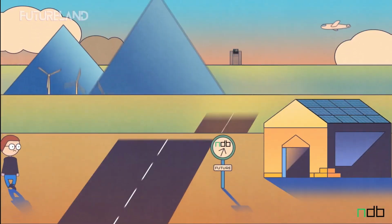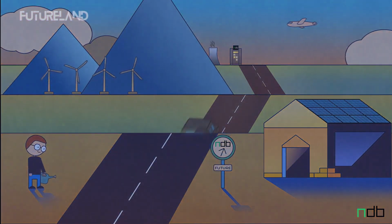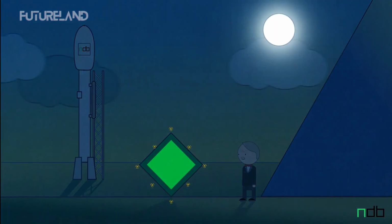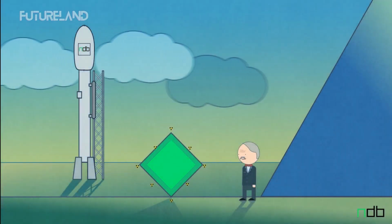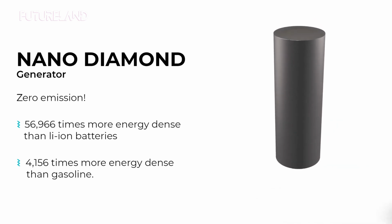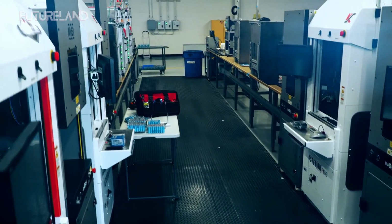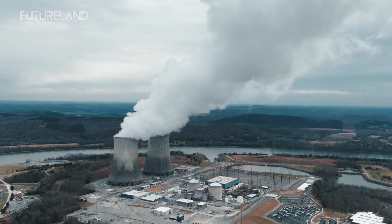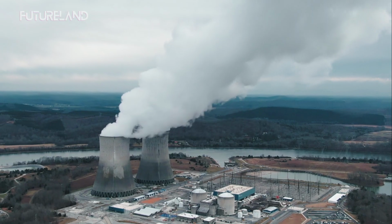We understand that NDB is not yet disclosing all information regarding its nuclear diamond batteries. For instance, we are unaware of the power density. The fact that nuclear diamond batteries are real is what's significant right now. They are in fact things that we would shortly use. This method of using nuclear waste is also environmentally friendly.